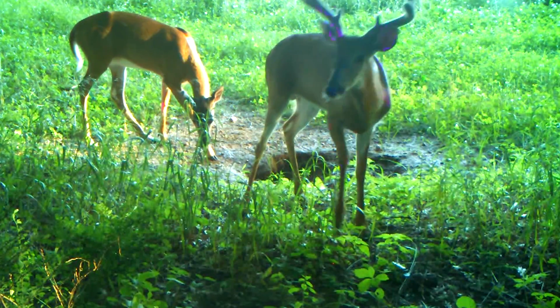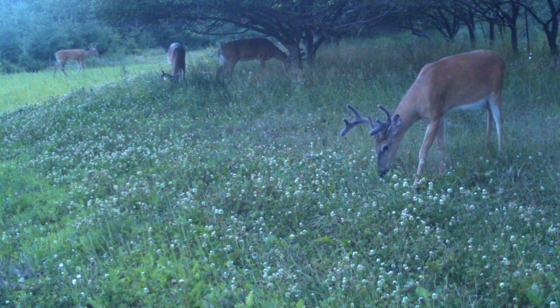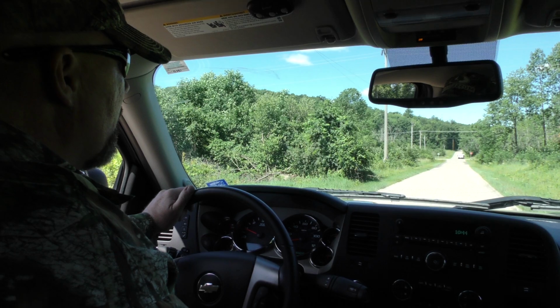But it's about knowing that ecosystem, it's about knowing what that land can support, and then doing your job to make sure that that deer population is managed within those numbers.